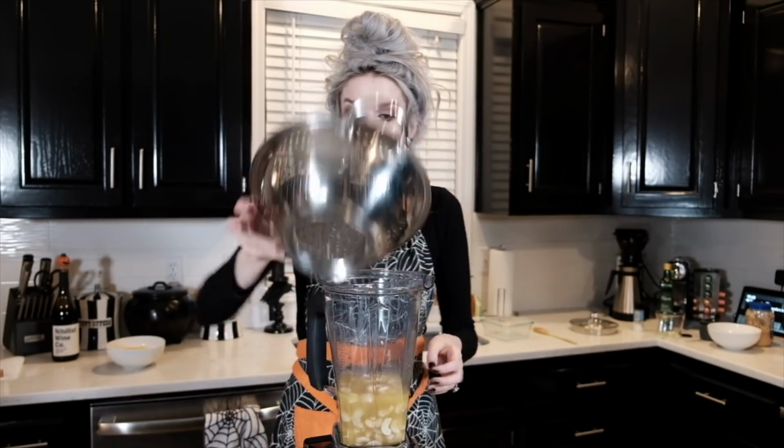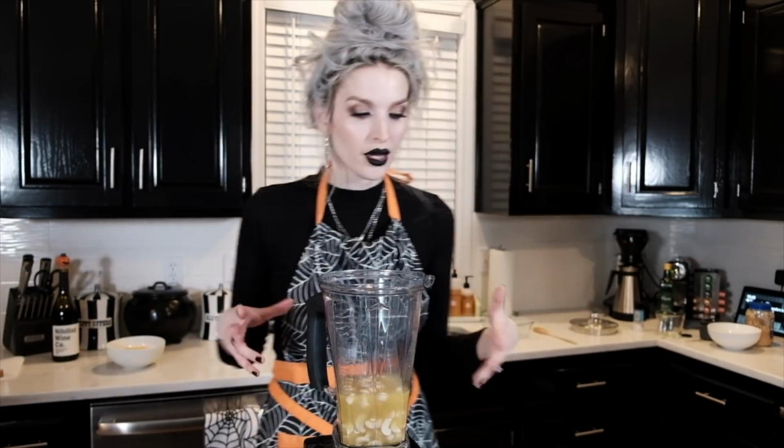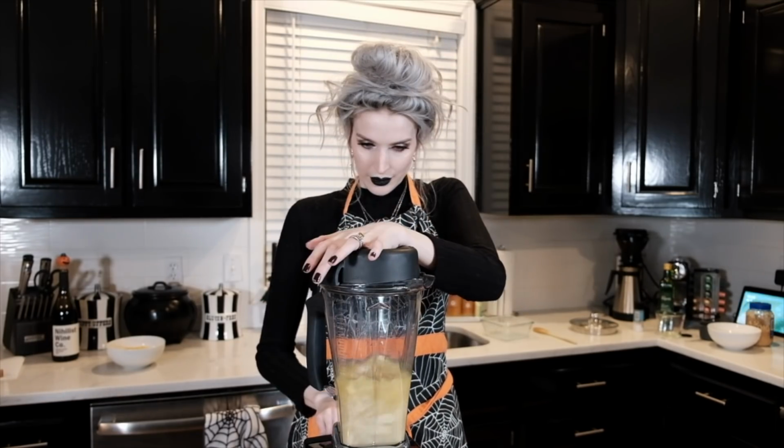But if you wanna use regular dairy, you can use half and half, which would make it really creamy. You can just use milk, or if you don't eat dairy, you don't have to use cashews and soak them yourself and do the whole thing. You could definitely use soy milk or almond milk. So I just put 1 cup of soaked cashews, and I did 2 cups of broth. Let's start this up.